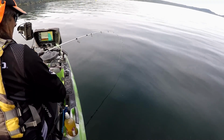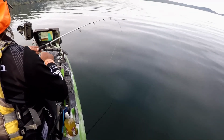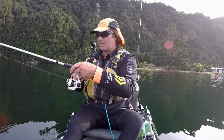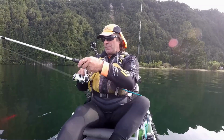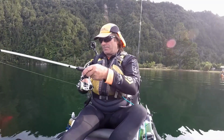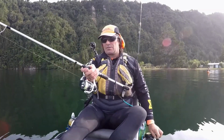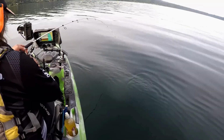They don't fight very hard, these fish, when you're slowly bringing them up, although this one is swimming around quite a bit. But when they get closer to the kayak, they do tend to swim around a bit more and go ballistic. So, great fun. Absolutely stoked to be catching these fish. And there he goes, I can see him, and he's off.